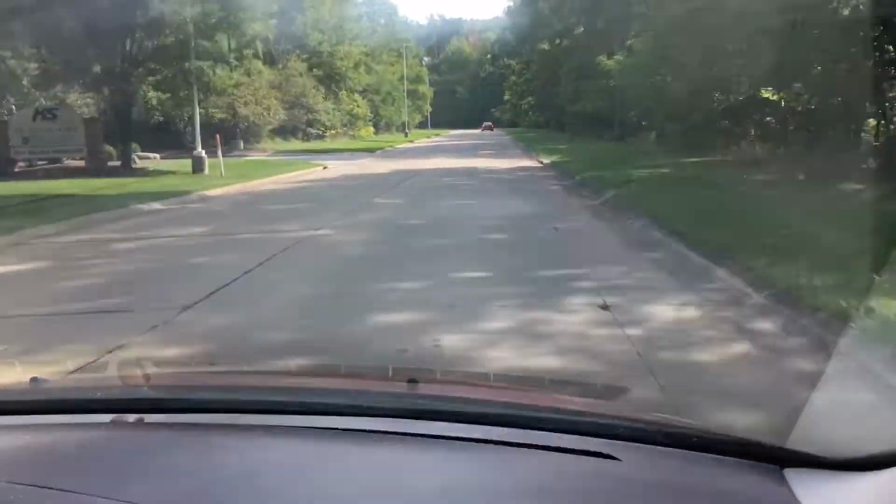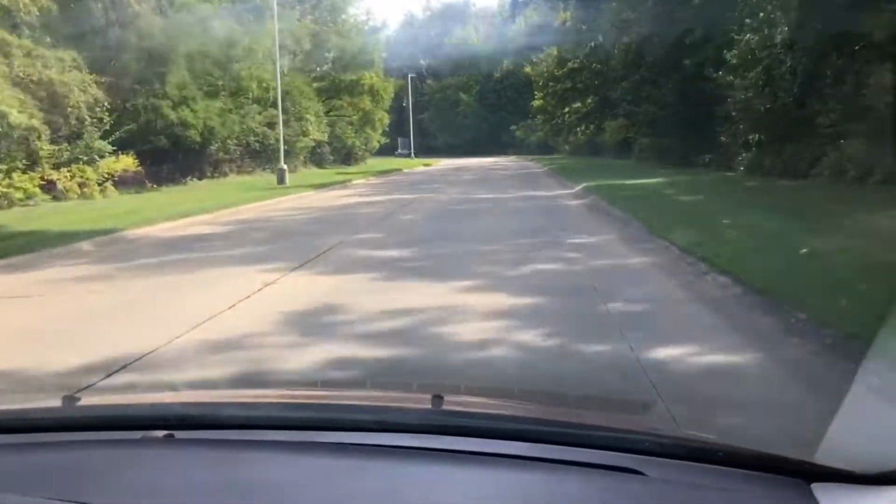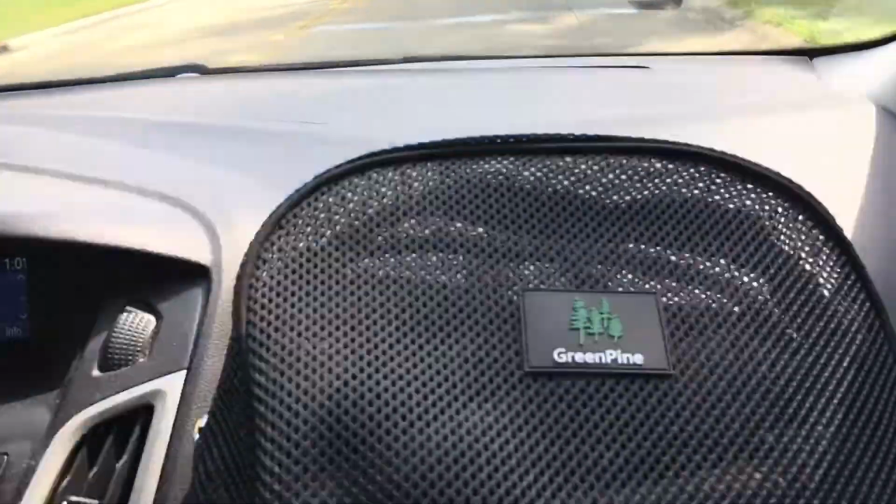Guys, today we're going to the Metro Parks. We're going to take you along with us, and we did something pretty cool. I don't know if all libraries do it, but our library does it. They have special things you can rent besides books.